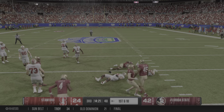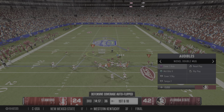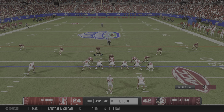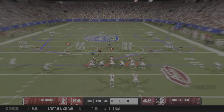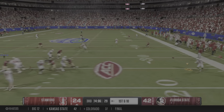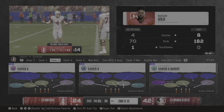Running with purpose. Brought down at the 28, and it's good enough for a first down. Stanford comes to the line quickly here. To throw, it's Sayan. Nice catch made along the sideline. He does just get the foot down.